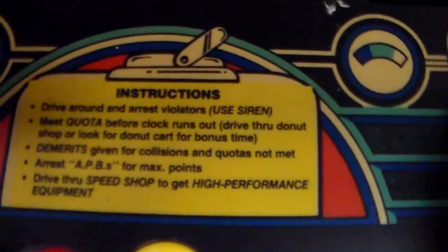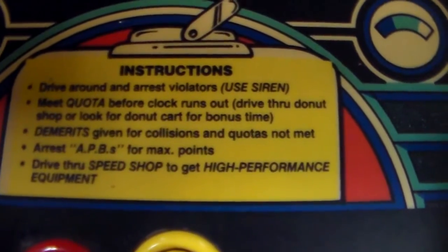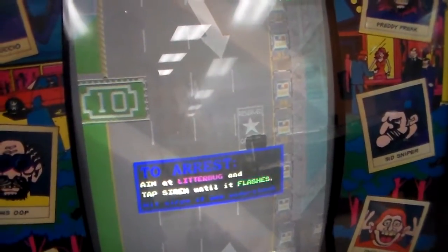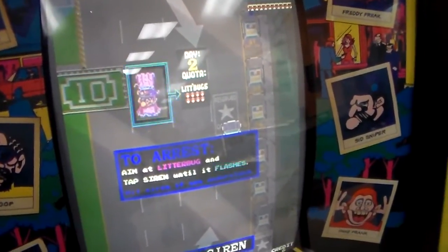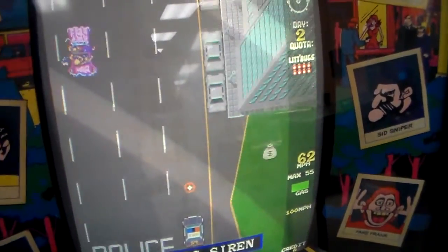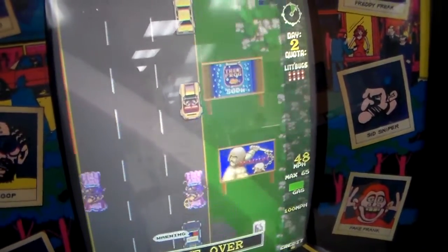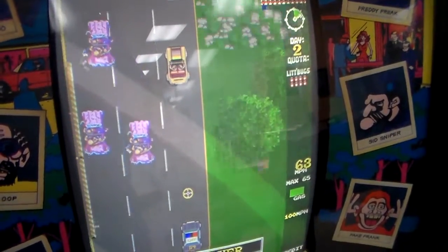All right, now remember, you're on the first day of the job, right? Instructions: drive around and arrest violators. Use the siren. So basically, if somebody breaks the law while you're driving around through town, and there's all kinds of room. It's kind of like the early Grand Theft Auto games where you can just go all over the place, and it's kind of a top-down view, really similar to that. So you drive around, and if you see somebody do something, like the pink Cadillac, they always litter. So the different cars always do the same thing. If you see the pink Cadillac, they're always littering. You can see them throwing their drinks out the door and everything.